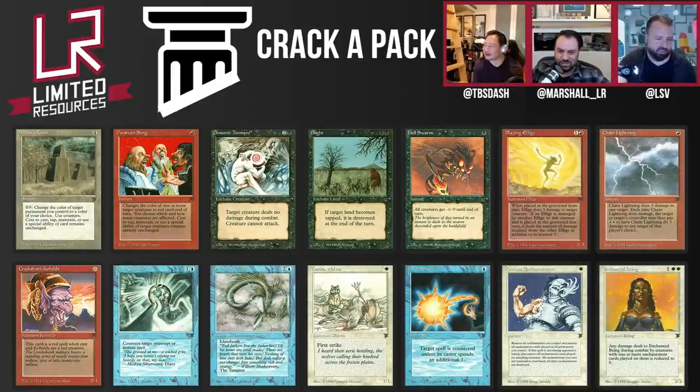By the way, I just looked at the top row of cards that we had. Here are the artists for these cards: Sandra Everingham, Susan Van Camp, Christopher Rush, Pete Venters, Anson Maddox, Dan Frazier, and Jesper Myrfors. So, yeah, they still had the core alpha Magic artists on contract because those artists are all-timers. Oh, yeah. And there's a Quinton Hoover in here, etc. Anyway. Okay, so there's our crack-a-pack.